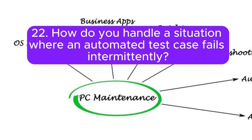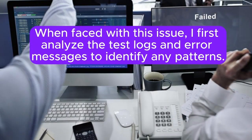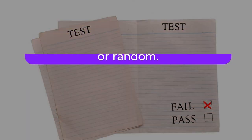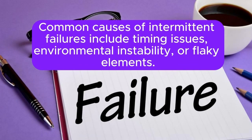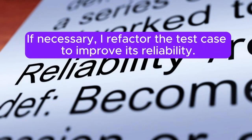22. How do you handle a situation where an automated test case fails intermittently? Answer: Intermittent test failures can be challenging to debug. When faced with this issue, I first analyze the test logs and error messages to identify any patterns. I run the test multiple times to determine if the failure is consistent or random. Common causes of intermittent failures include timing issues, environmental instability, or flaky elements. I address these by implementing better synchronization techniques, such as explicit waits, and ensuring a stable test environment. If necessary, I refactor the test case to improve its reliability.